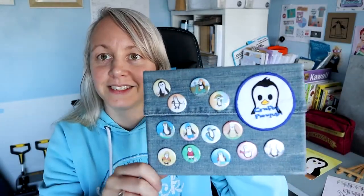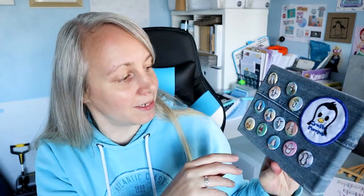So this little board has popped up a few times, I think. It's slowly getting more and more full now with all my different Crafty Penguin designs of badges. So there were the original, I think there were 10 originally that I had made by someone to start off with. And then I added, I think, 3 more now that I've actually made myself, because now I have my badge maker, I can do that.